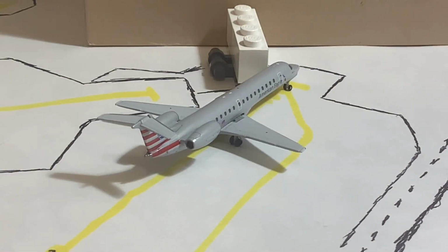And kind of a bad shot of this one. I couldn't really get a good shot of it, but we have the rear side of the aircraft for this American Eagle E-145. This one is operated by Envoy Air, and this one made its way also in from Chicago O'Hare, and we're doing a turnaround heading back out there to Chicago O'Hare on Envoy Air.